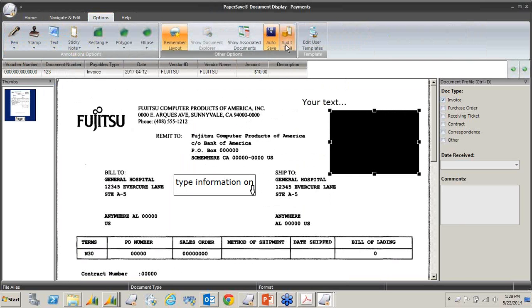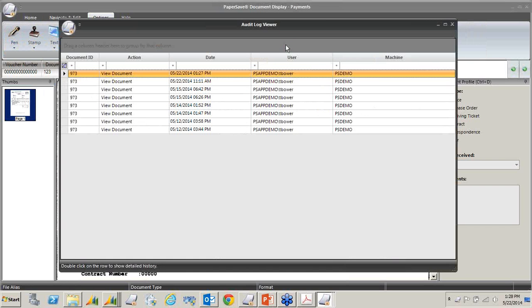You also have Audit Trail. Now, Audit Trail is great because it's showing you who has touched this document since it's been added into the system, and what have they done. Have they viewed it, printed it, saved it, emailed it? Have they changed any of that profile information if they have those rights? It's going to show you who's doing what in the system.